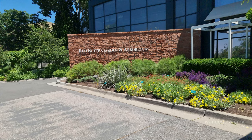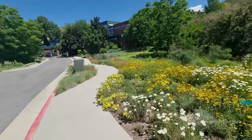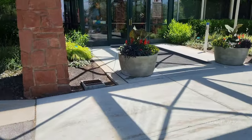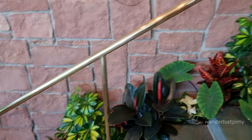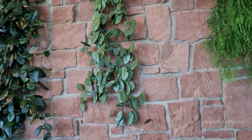Red Butte Garden, nestled in Salt Lake City, Utah, USA, is both a botanical garden and an arboretum. Positioned on the eastern foothills of the Wasatch Range, this expansive garden spans approximately 100 acres, featuring captivating display gardens, scenic walking paths, and natural areas. Affiliated with the University of Utah, the garden charges a $14 entry fee for adults.